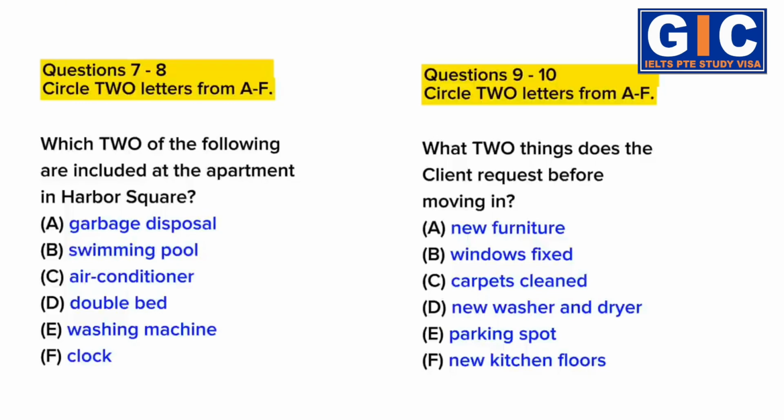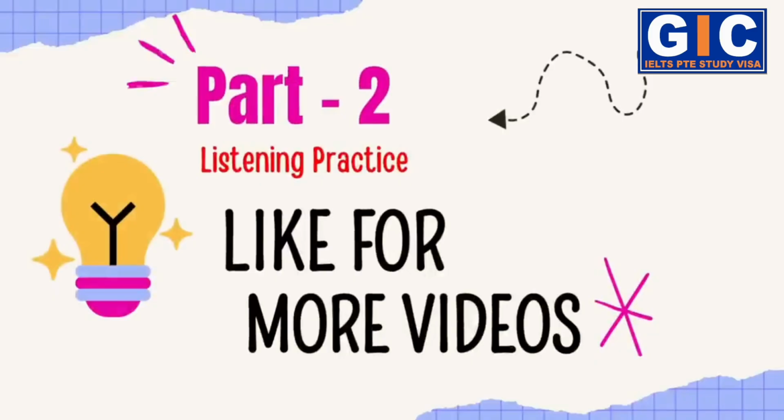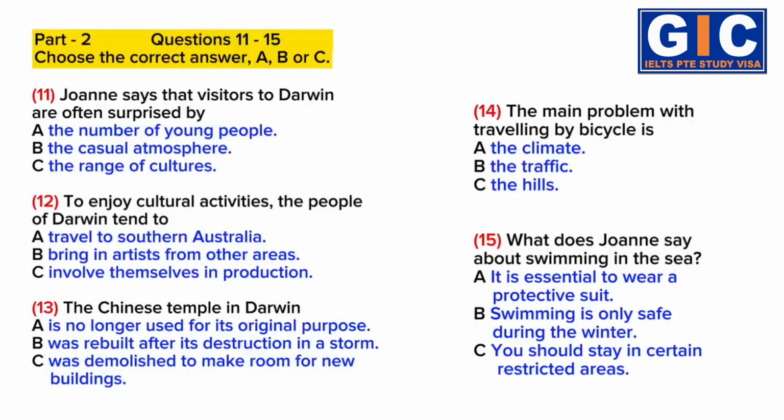That is the end of Part 1. You now have half a minute to check your answers. Section 2. You will hear Joanne describing her home city of Darwin in Australia to a man called Rob, who hopes to go there. First, you have some time to look at questions 11 to 15. Now listen carefully and answer questions 11 to 15.